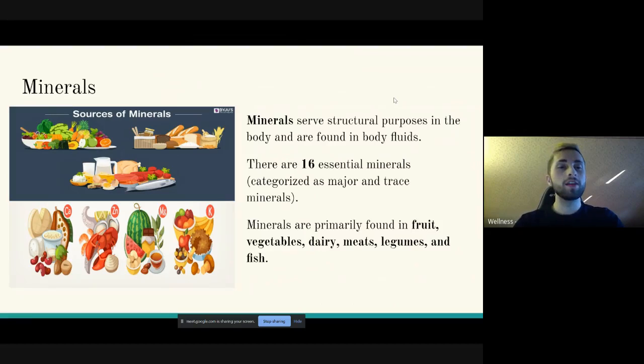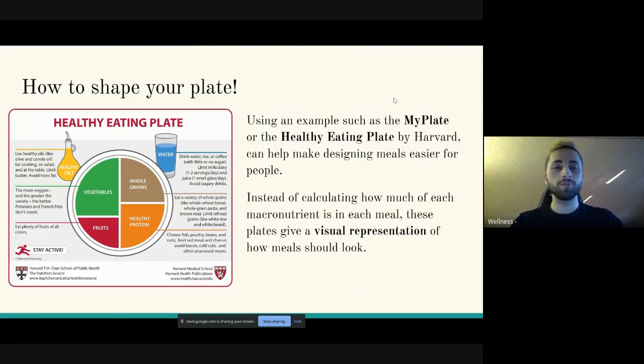So let's talk about how to shape your plate now. We've got the Harvard Healthy Eating Plate on our left here. And using something like this, or if you've heard of MyPlate, can help make designing your meals a lot easier, because you're not thinking about, what's the percentage of macros I'm getting? Am I getting 50% of my calories from carbs? Am I getting 30% from fat? Am I getting 20% from protein? Whatever your goals are, this just gives you an actual visual representation of how you can design your plate and get pretty close to those macronutrients. So something like this can be very helpful to people who are a lot more visual.